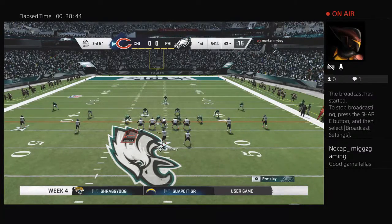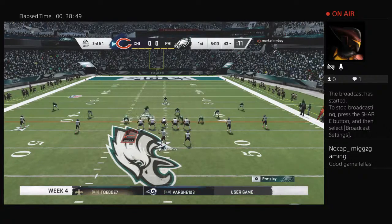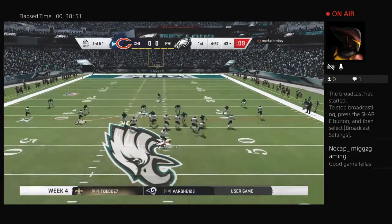54, Mike, 54, Mike, back up. 54. Here we go, G, get off the field. Mike spot 4, Mike spot 4.